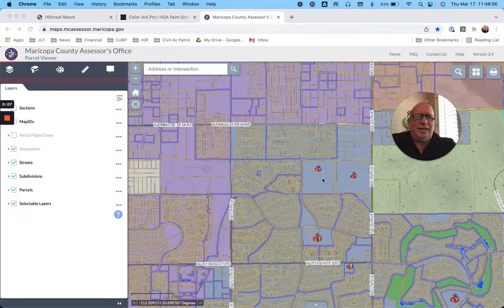Today we're talking about the color selection and HOA approval process for the Hillcrest Ranch HOA, located in the northern part of Glendale, Arizona. A couple caveats before we get started.